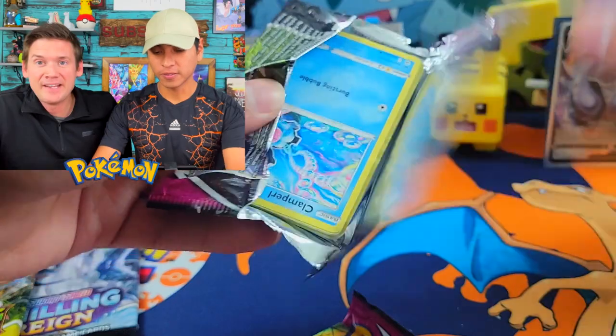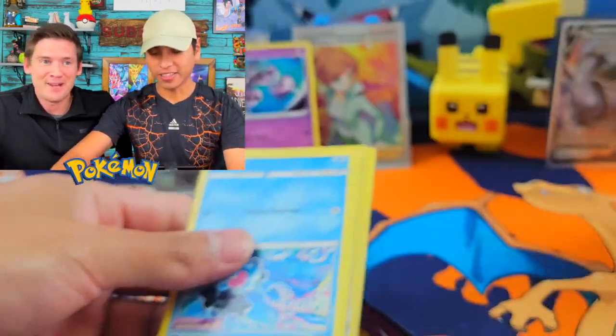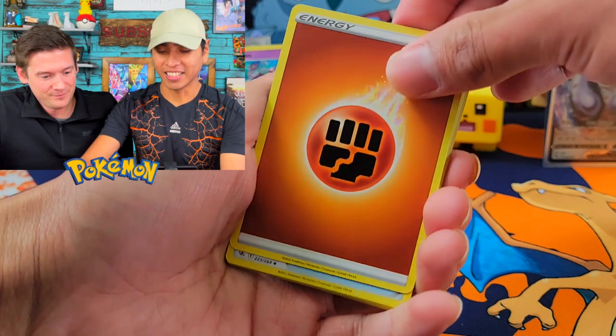Okay, can we get that Gengar Altar? Gengar Altar. The Espeon, okay. Yes, actually. So I'll take either one at this point. At this point, yes, I was going to say that. I'll take anything.